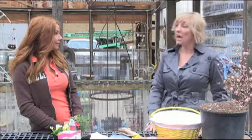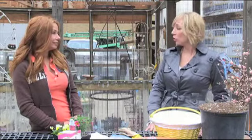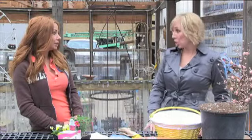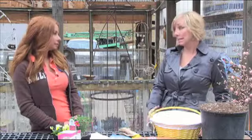Now, if we're talking upper scale, they're going to want to see the tall grasses. They want to see a mature tree. They usually want to see lots of backyard updates and landscaping.